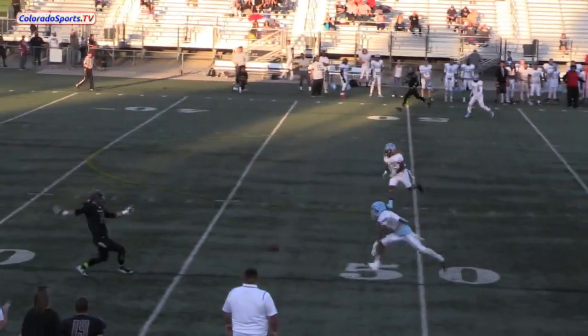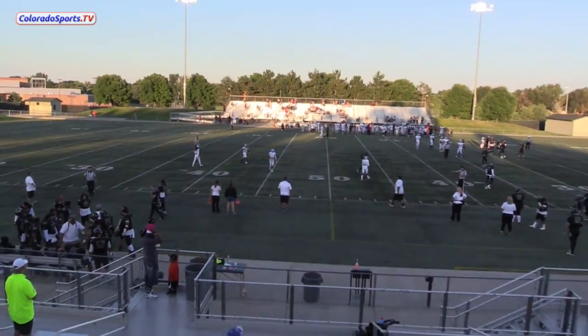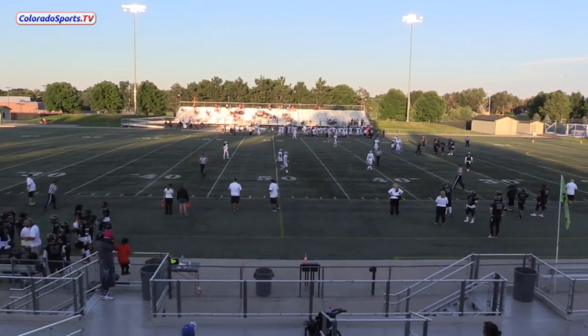The pressure applied by the Cougars forced the quarterback to step up into the pocket. He had an open receiver, but I think the pressure might have overwhelmed him. He ended up throwing it short. So now we're going to be looking at second and 10 after that play.